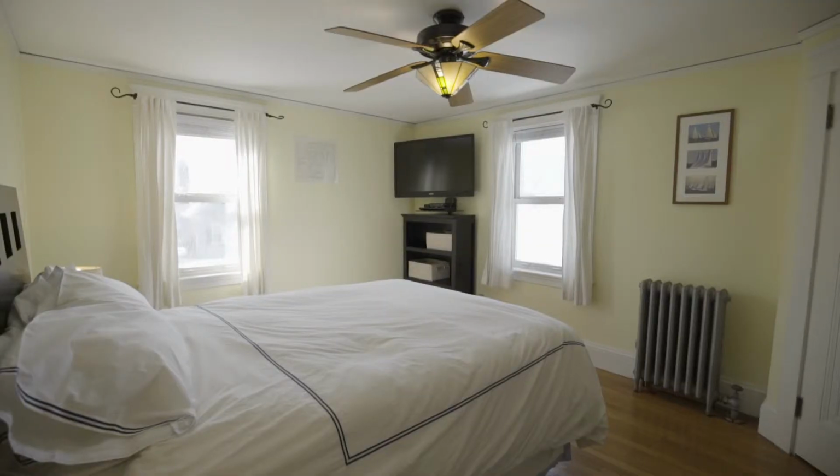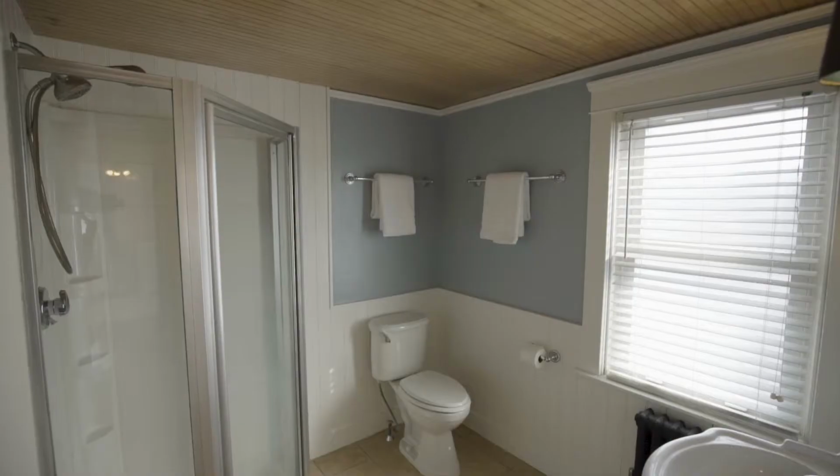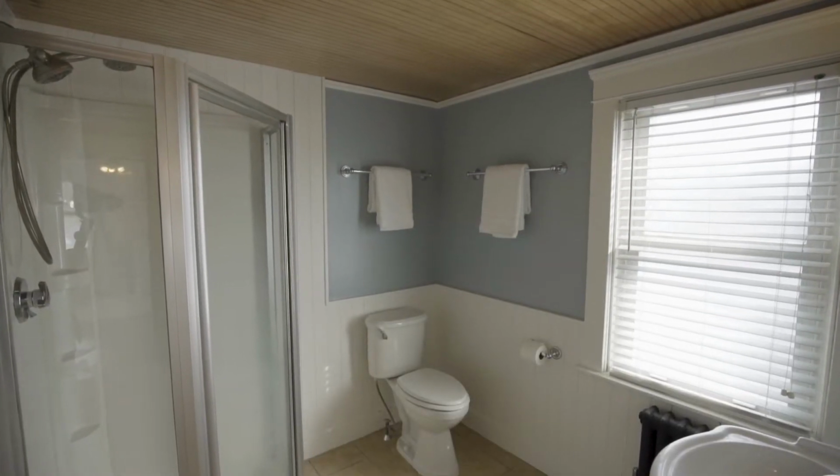On the second floor are 3 generous bedrooms that share a full bath, making this home a viable option for any living situation.